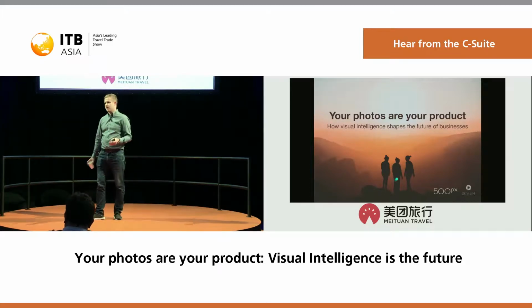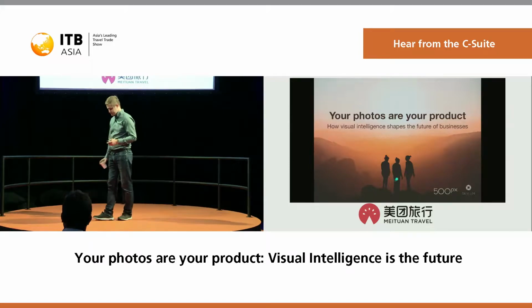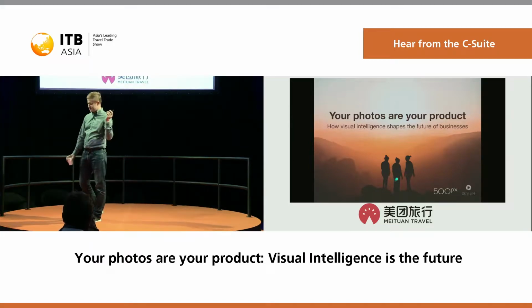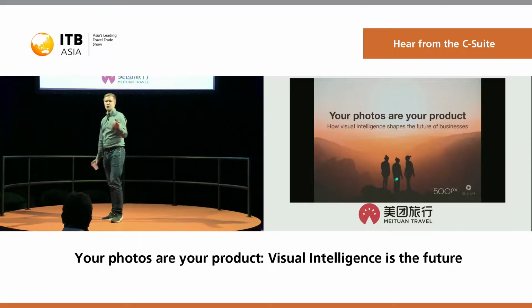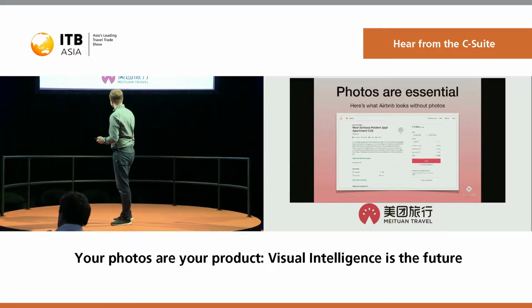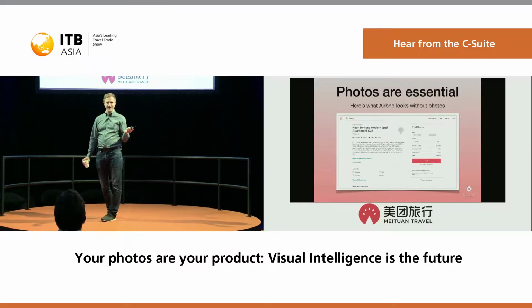And now I'm a VP of growth for Skylum, which is an intelligent photo enhancement company that makes intelligent software. And I've been a photographer for many years, more than 16 years. Photography is very close to my heart. So I was thinking, what would the world without photos look like, right? It's an important question. So this is what it looks like if you look at Airbnb without photos.